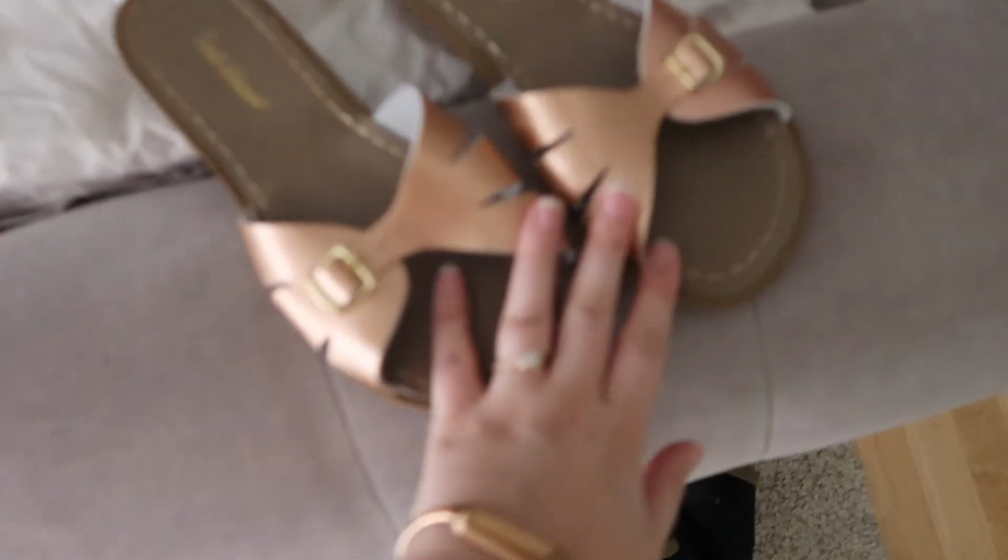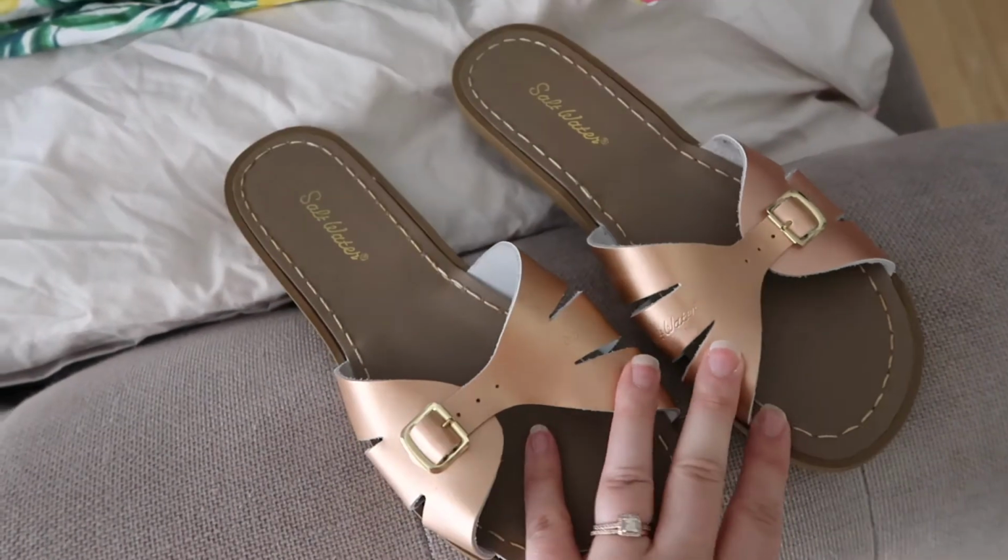I'm keeping my clogs out because I feel like in autumn you can do a clog and tights. I quite like that, and I seem to have done it last autumn in my Instagram, so why not. Get rid pile. Here are the evil saltwater slides.